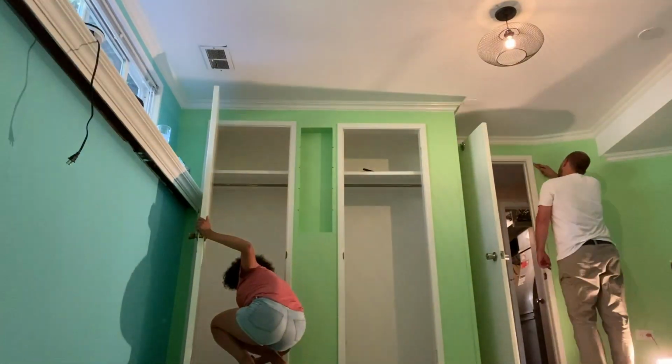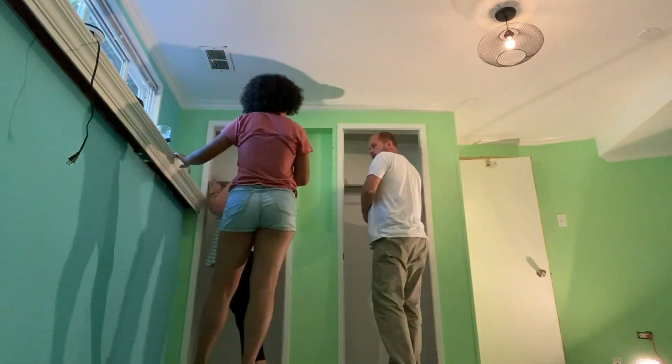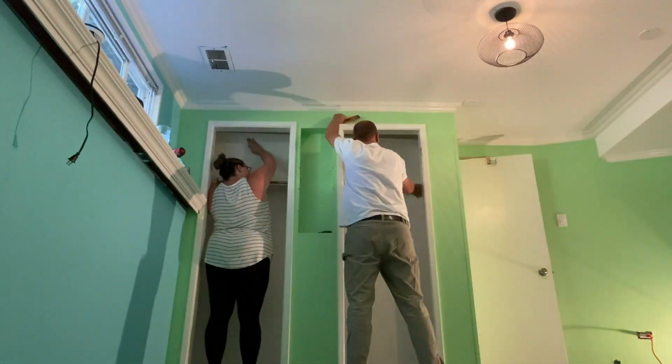We started our demo by removing the old closet doors and taking down all of the trim and baseboards before we got ready to remove the carpet.